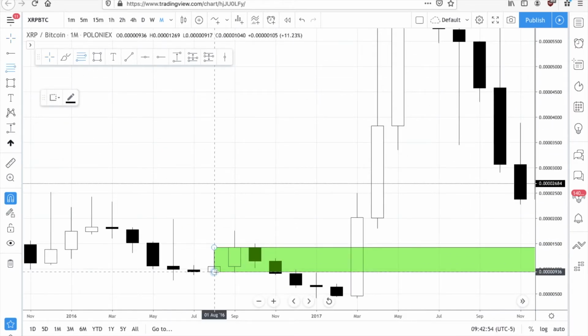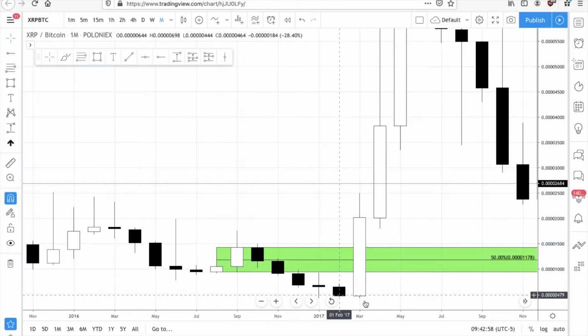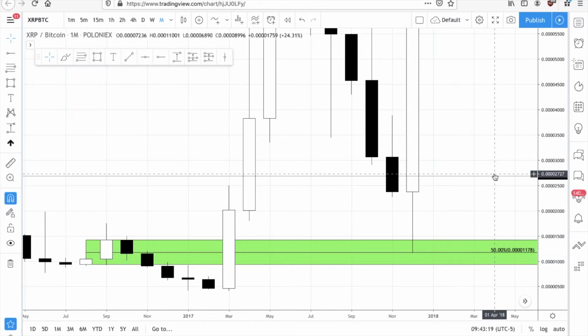So we can also use our fib tool to find the 50% EQ of that area. If you take a look here, the second time Ripple pumped, it tapped right into that EQ and blasted right off. So why is that important? This shows that market makers want to move price to this area in order to move price in the direction that they want the price to go.